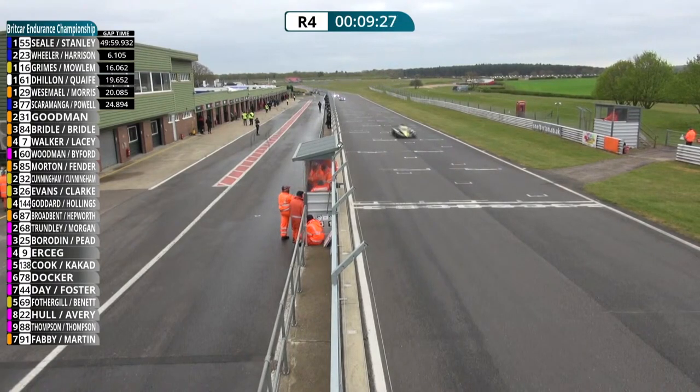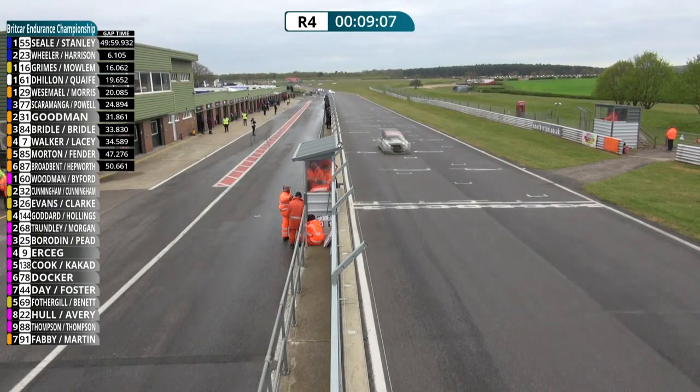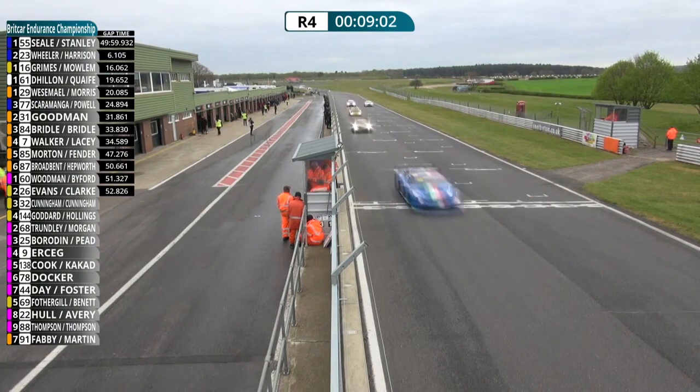Further back there's Rod Goodman, Chris Bridle, another Praga, that's James Walker in the gold-topped machine. Then there's a gap back to the Cupra, I think will be next through. No, it's Jay Morton's Praga, there he goes. Car started by Angus Fender, a quieter race for them this time. Jimmy Broadbent's next through, he's up to 11th, he's gained 4 places on that last lap.